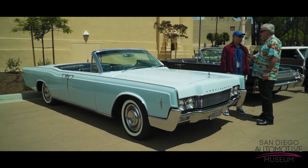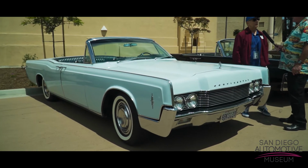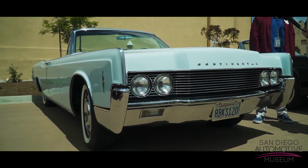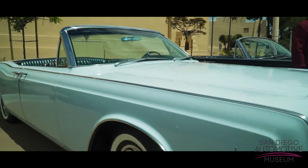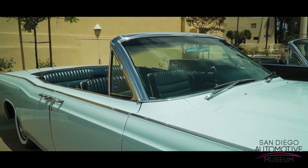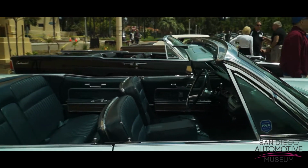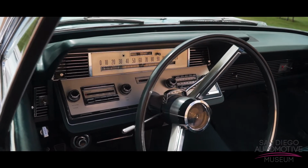Was it a car you were looking for specifically? I was just looking for another Lincoln convertible. I had one before, the same year. And you let it get away? I did. Don't you hate that? I do. I wish I still kept it. I know, but you know, we all make those silly mistakes. And sometimes it's something as simple as a belt breaks. That's it, I'm done with it. I just couldn't find a place big enough to park it. Well, that's what it is.